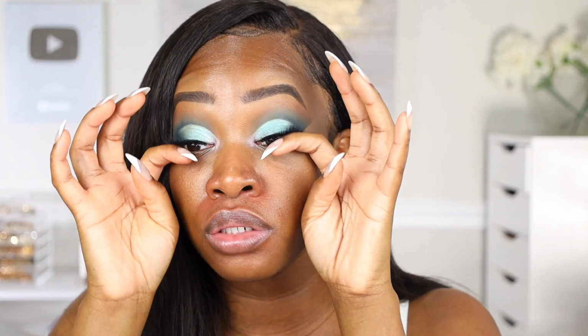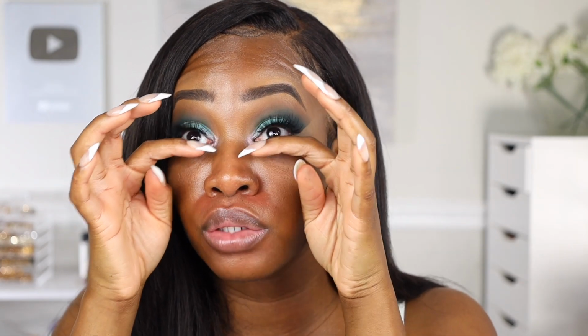All right, y'all, I feel like this is different, you know? I didn't want to do anything like I always do. I wanted to do something a little bit different than what we usually aim for. Let's go ahead and finish the face so that it really can give, because it only does so much if your face ain't done.